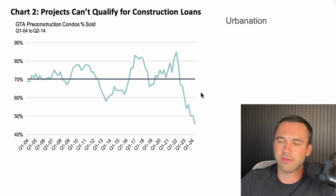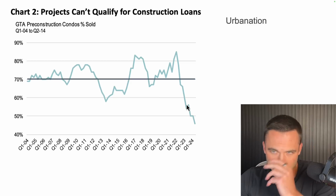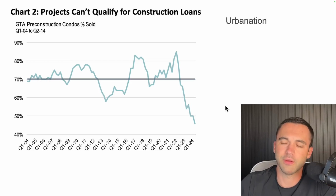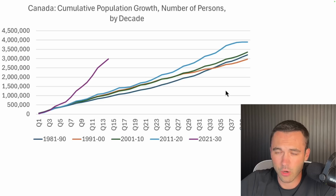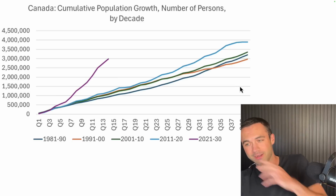And so if you don't achieve 70% sold, which none of them are going to, unless they're in the 905s at $1,000 a square foot with great rental rates and small units or something like that, sort of like your perfect horse, right? Unless you're launching the perfect horse, you're just not going to get there. And if you don't get to 70%, then you don't get your construction loan and you cannot build the condos. And I don't know if you guys are aware of this, but we need homes here in Toronto. Apparently, this is what I'm told.